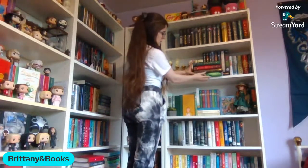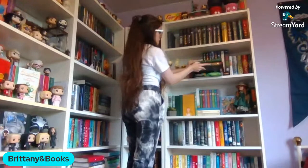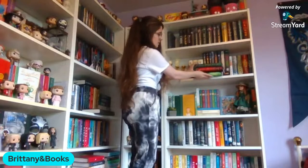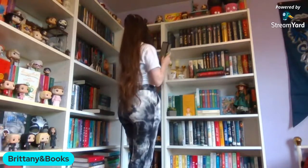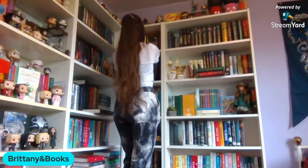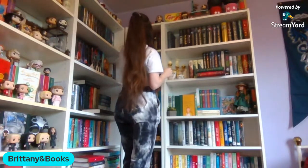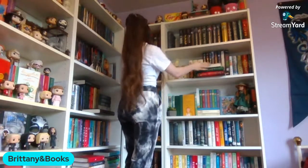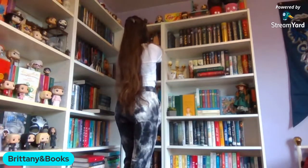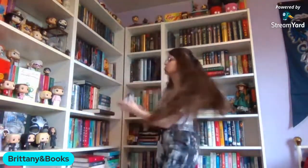Oh no, Addie LaRue is not gonna go with the tall hardcovers. It's gonna go somewhere here maybe. But I have Evelyn Hugo. No, that doesn't look good there. Maybe I'll move Six of Crows. I need to read Six of Crows. Ooh. No, I just killed Adrian. No. Okay.